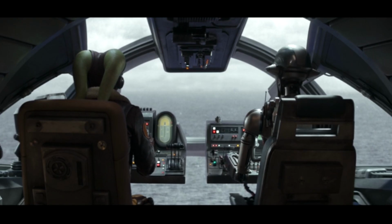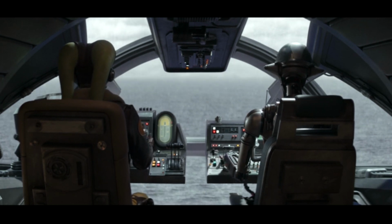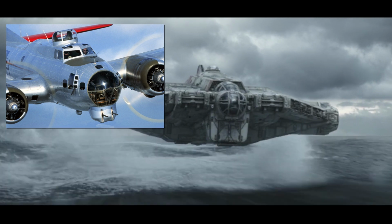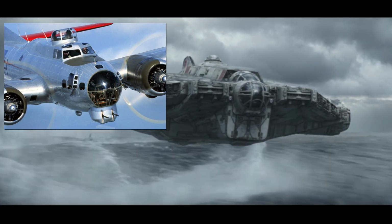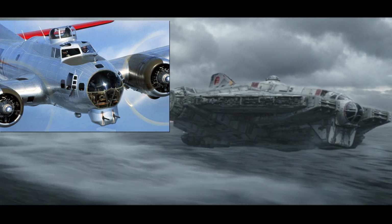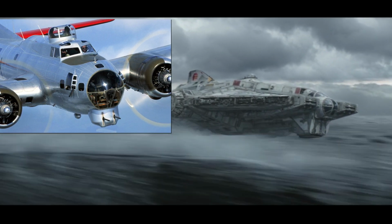In the real world, the design of the VCX-100's nose was meant to resemble that of the B-17 Flying Fortress bomber from World War II, much in the same way that the YT-1300's cockpit was inspired by the B-29 Superfortress.